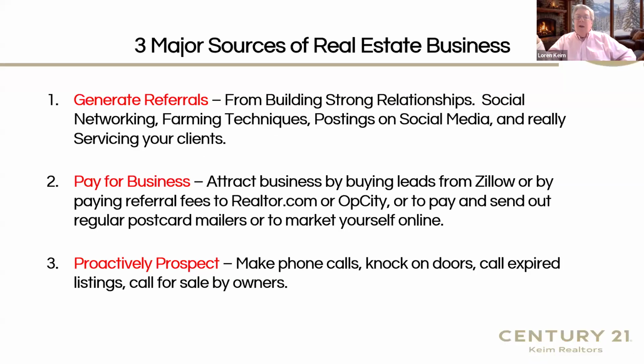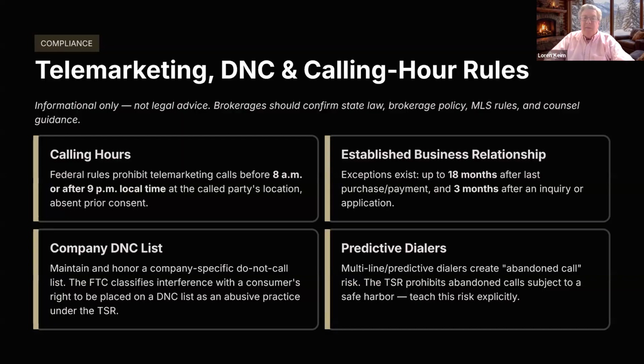And the other thing I always point out in the beginning is when it comes to generating leads in real estate, there are really only three major ways business shows up. The first is generating referrals, those relationships you build through your network, your sphere of influence, your past clients, and your community. And that's what we talked about in the second session. The second way is paying for business, and we talked about that a couple of weeks ago, buying leads from Zillow or Realtor.com or paying referral fees to OpCity or other lead services, running online ads. And that absolutely works, although sometimes the cost of those leads make you feel like you should be sending your commission check directly to Zillow. And the third source, the one we're focusing on today, is proactively going out and prospecting. And that means picking up the phone, knocking on doors, calling expired listings, calling for sale by owners. And that's where you stop waiting for business to find you and you go out and you find business.